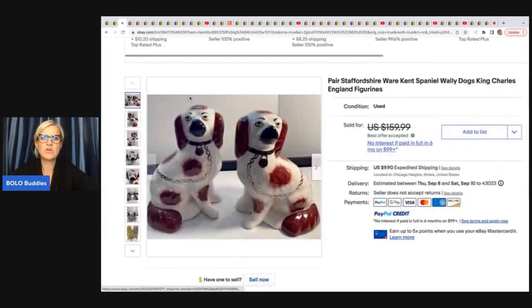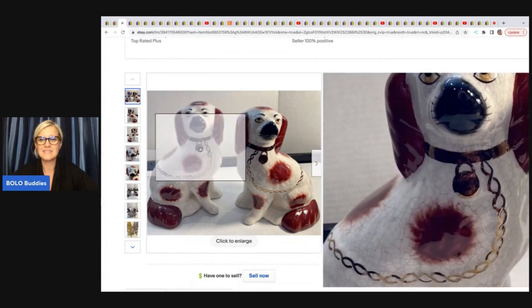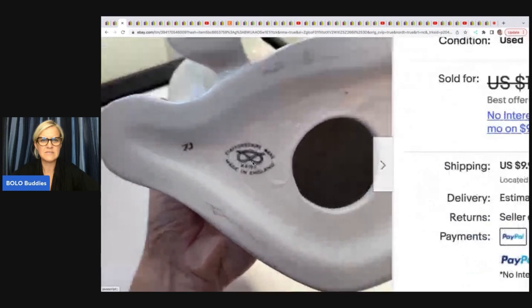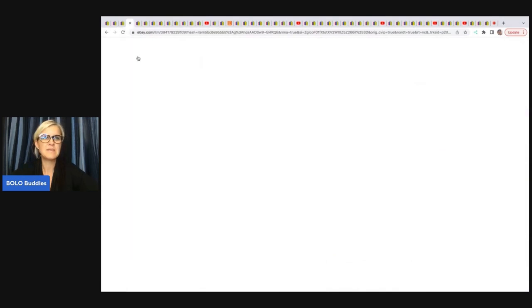The next item she sold are these pair of Staffordshire Ware Kent Spaniel Wally Dogs King Charles England figurines. And they're dogs, and this is what they look like. Let me see if we have a picture of the bottom right there. That is what you're looking for. Let me see if we can zoom. And she got these for $19 at the Salvation Army. I believe she said she sold this brand before, so she did pay up a little bit and sold them for $125 plus shipping.